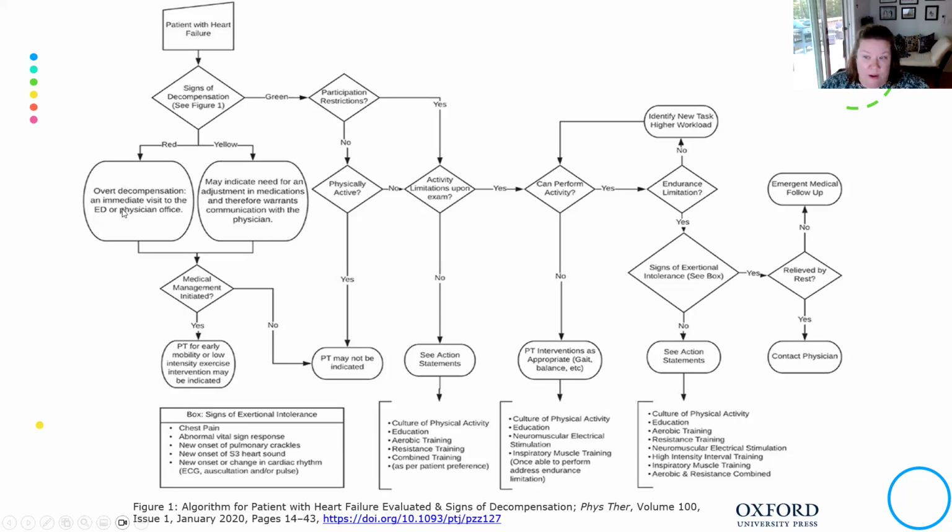If they were in that red zone, they need to be medically managed. It's too early for physical therapy. If they're in the yellow zone and you decide you think that they should be seen by their physician first, and they need medical management, then it's too early. If you talk to their physician and they have medical management and it's okay, then you may decide that you don't, or you still could treat them.